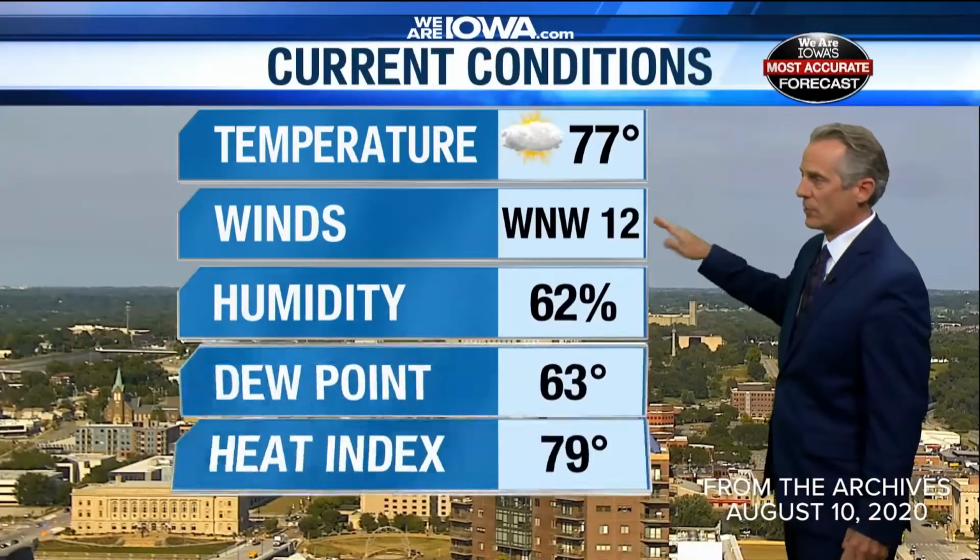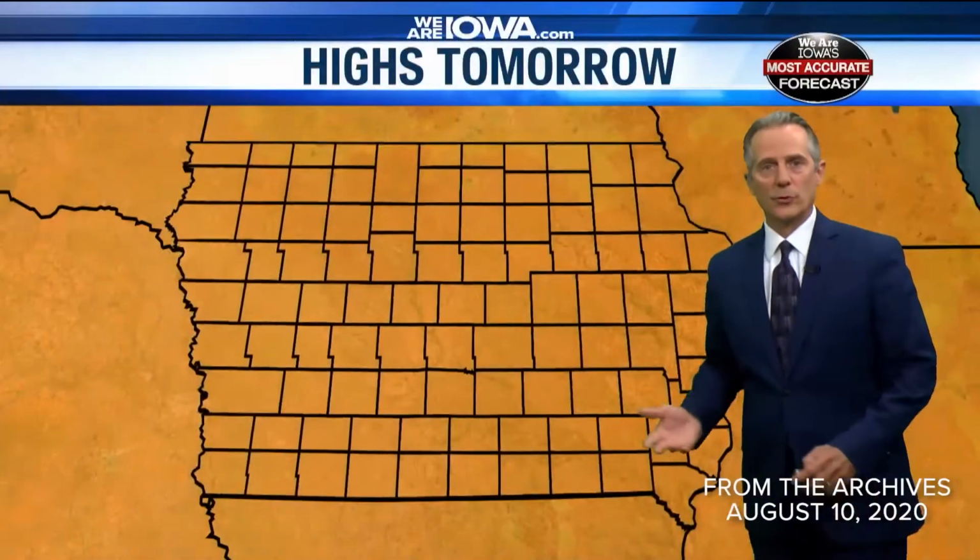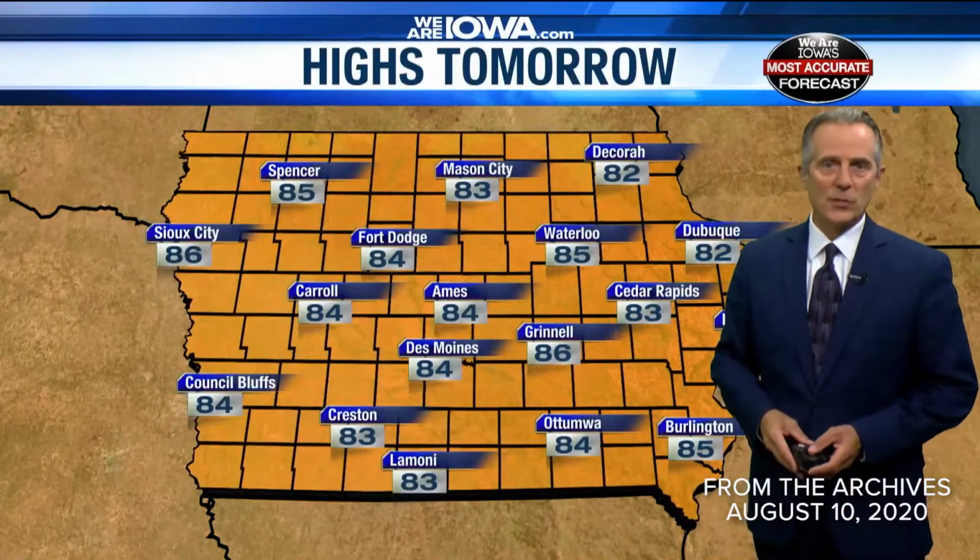It is nice out there now, though. We've got a temperature of 77 degrees. The wind is west-northwest at 12 miles per hour. Things will be quiet out there tonight. Current conditions showing temperatures are in the 70s, and it will get cooler tonight. Highs tomorrow will be in the 80s, pretty much close to average. The humidity will be down.